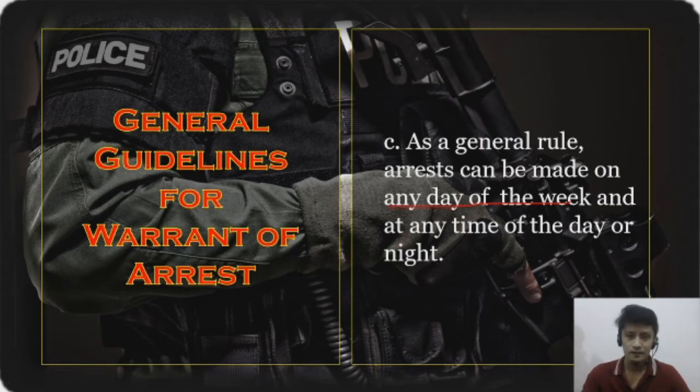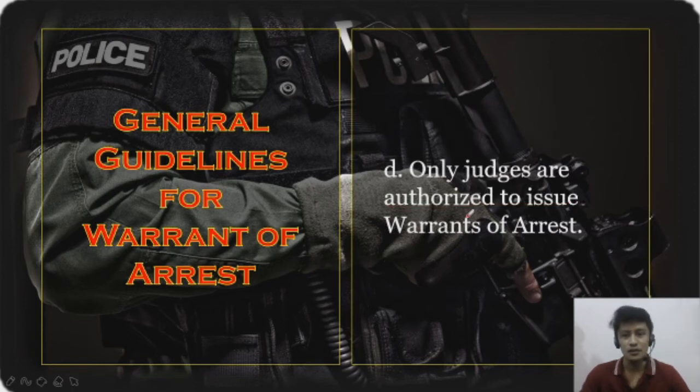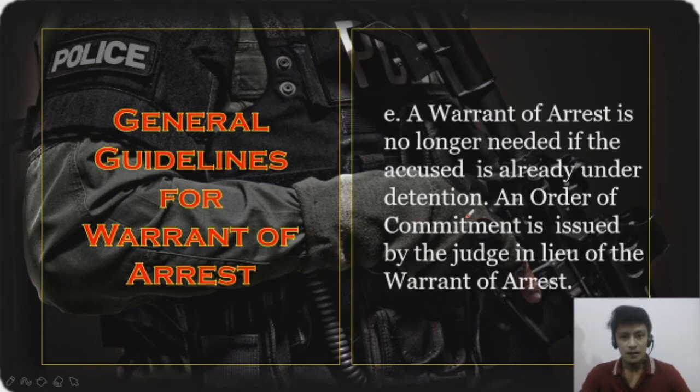Okay, and we have here next, only judges are authorized to issue warrant of arrest, as I've mentioned a while ago. And another one, a warrant of arrest is no longer needed if accused is already under detention. Okay, so nahuli na yung suspect. Sabihin natin in flagrante delicto, nahuli na siya, or upon commission of the crime na huli na ng mga police officer natin yung tao na yun. Okay? So, with that, warrant of arrest is no longer needed, okay, for that.